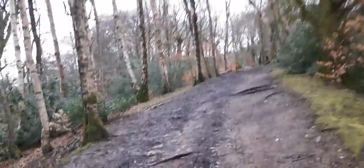A bit awkward doing this on my own now, but follow this path all the way up, it takes you to the top, to Billinge Wood. Billinge Wood is a very nice wood at the top of the park, and it's a mountain bike trail path.